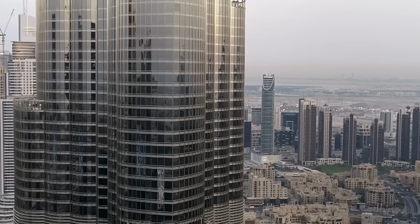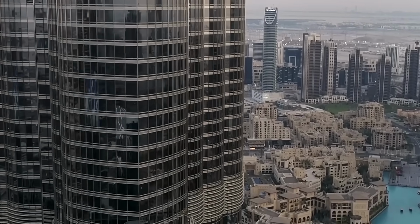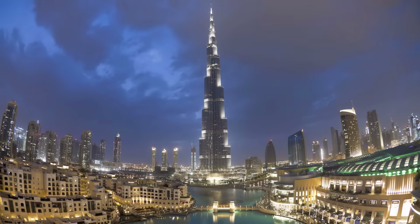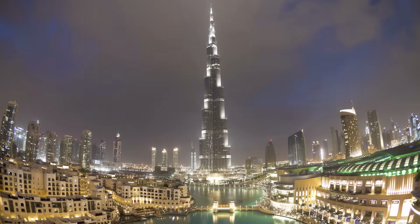Other than being the tallest building in the world, the Burj Khalifa holds 6 other world records. The tallest freestanding structure in the world, the highest number of stories in the world, highest occupied floor in the world, the highest outdoor observation deck in the world, has the elevator with the longest travel distance in the world, and has the tallest service elevator in the world.